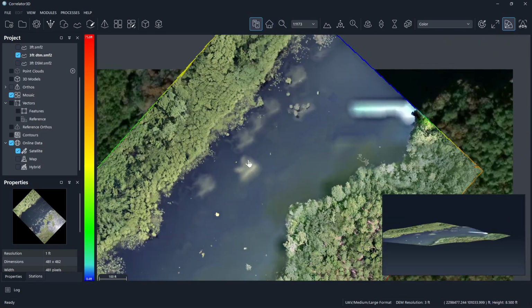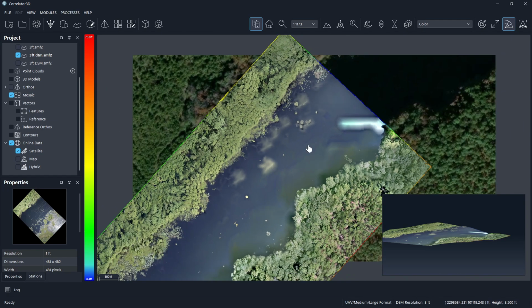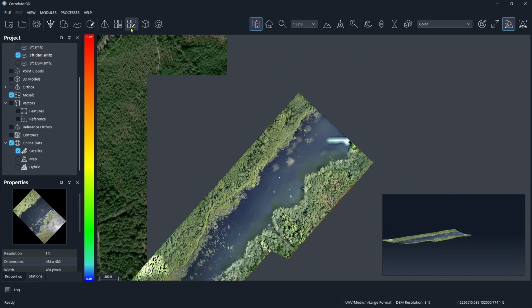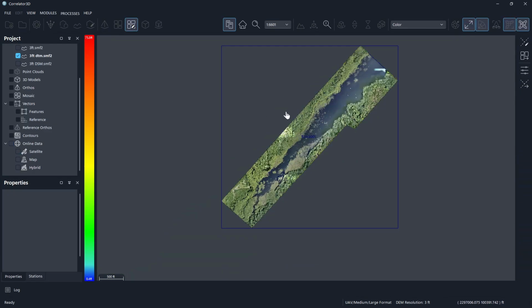But we've got some swirl here. It looks like from sun or a cloud. And then we've got this beast right here. And again, remember I took out some images, so this might be an artifact of that. So let's zoom out. And we'll go into the mosaic editing tools. Select the block.